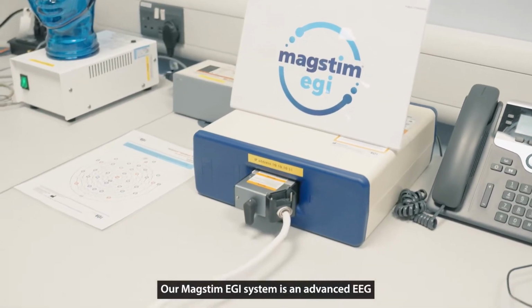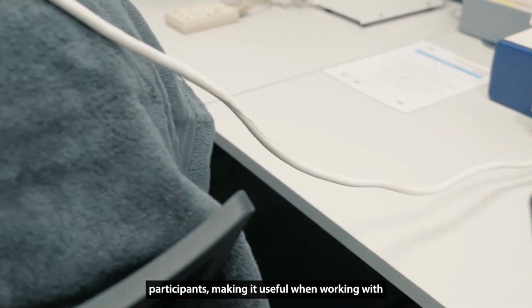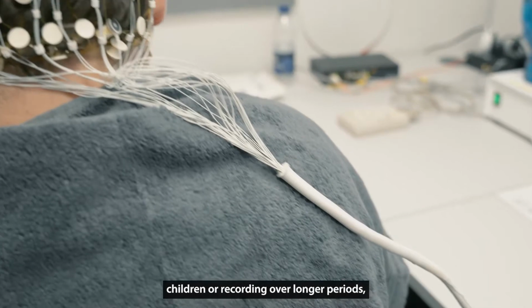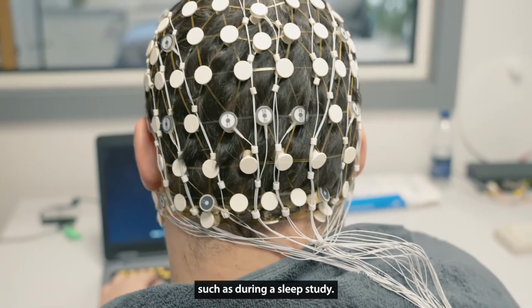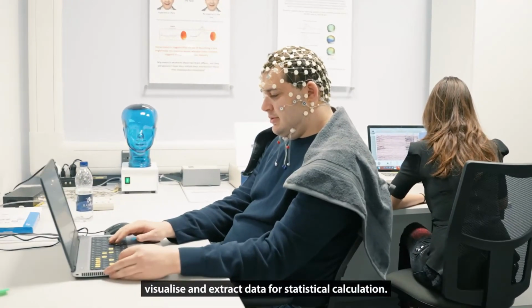Our Maxdim Egi System is an advanced EEG system that is comfortable to wear for participants, making it useful when working with children or recording over longer periods, such as during a sleep study. It's a complete package which can record, visualize, and extract data for statistical calculation.